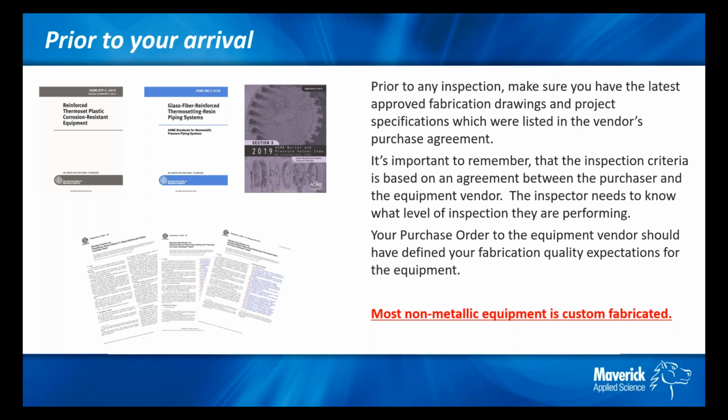You don't always need those standards with you, but you need them readily available so that you can gain access to them. Sometimes you just need to check something and you need to verify it. That's why it's important to remember that the inspection criteria is based on an agreement between the purchaser and the equipment's vendor. The inspector needs to know what level of inspection they're performing, though. Your purchase order to the equipment vendor should have defined your fabrication quality expectations for the equipment.